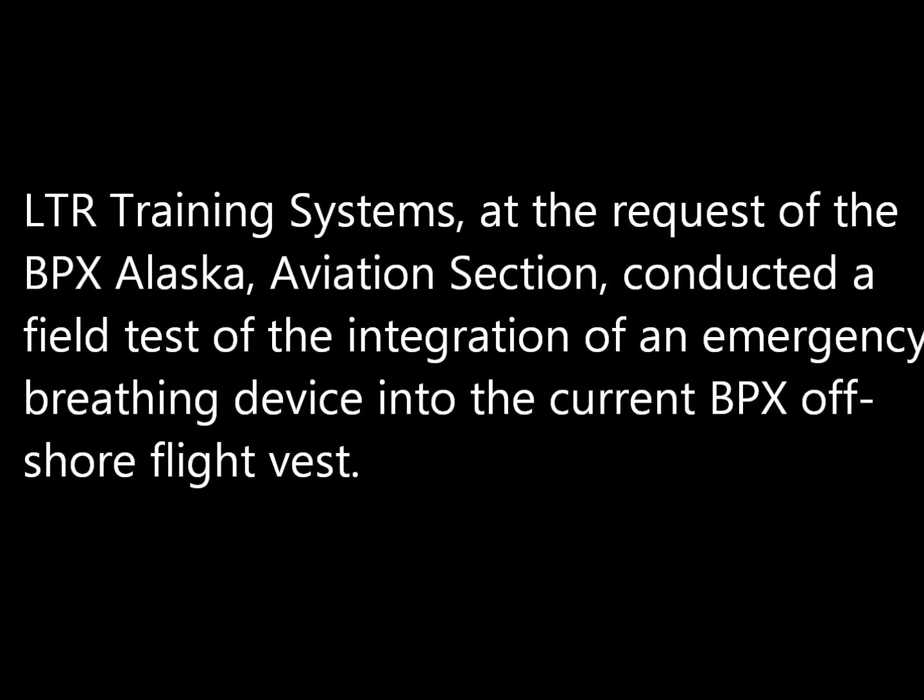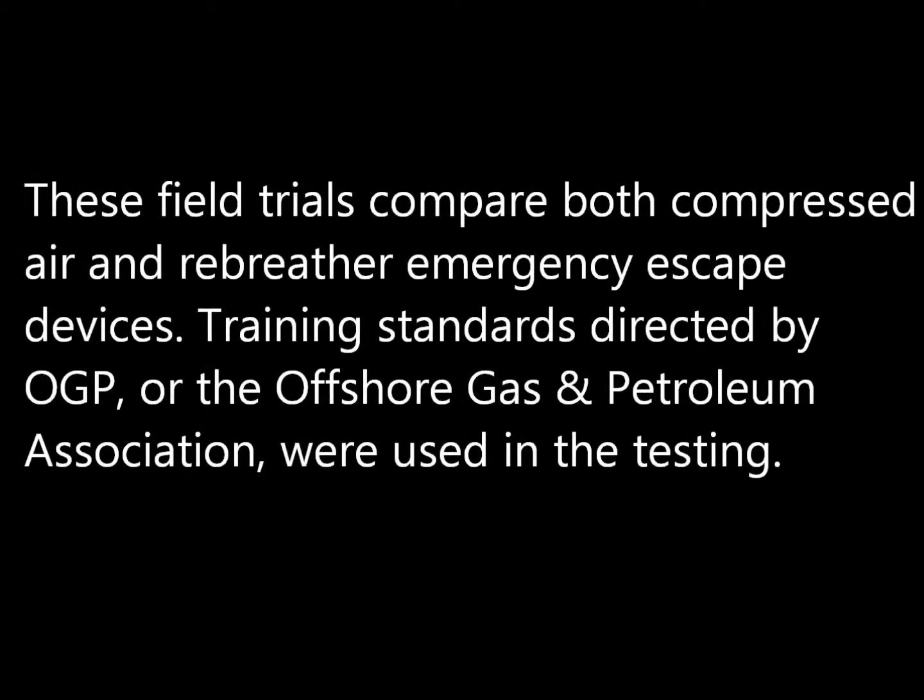LTR Training Systems, at the request of BPX Alaska Aviation Section, conducted a field test of the integration of an emergency breathing device into the current BPX offshore flight vest. These field trials compared both compressed air and rebreather emergency escape devices. Training standards directed by OGP, or the Offshore Gas and Petroleum Association, were used in the testing.